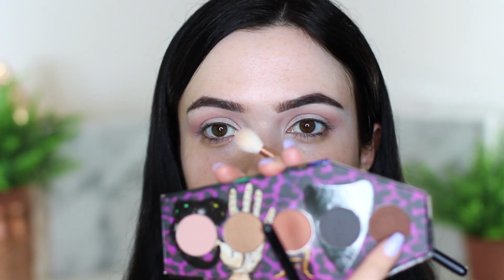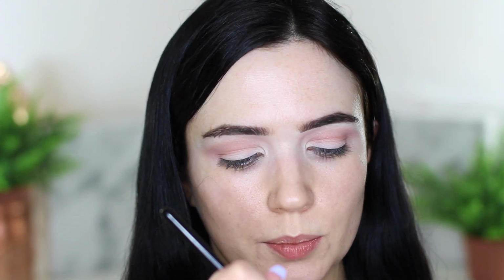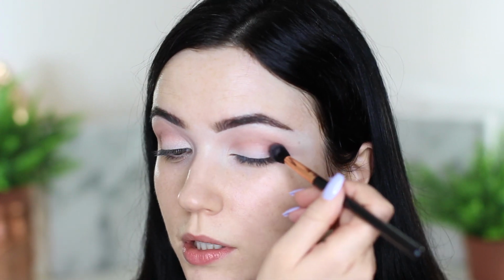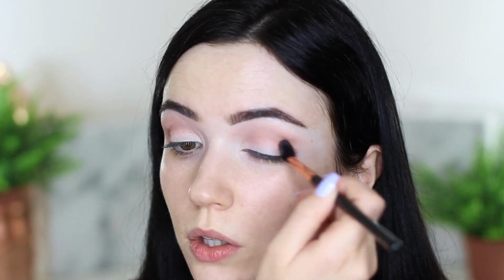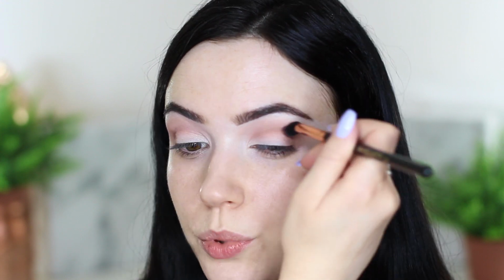Then I'm going to take the brown at the end of this palette, which is a deep brown, on the same brush this whole time. So we've basically gone bang, bang, bang. This is going to be applied on this outer edge. Wow, that is pigmented. I'm going to tap it on the outer edge, keeping the brush at eye level, and then start to wiggle and blend. Keep that nice and low in the crease. So bring your hand a little higher to stop you from blending it up.